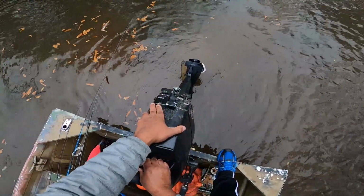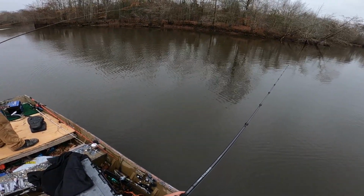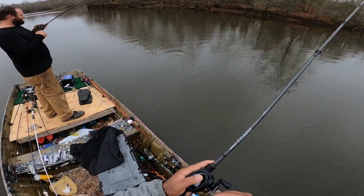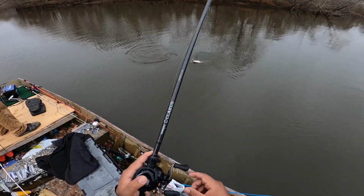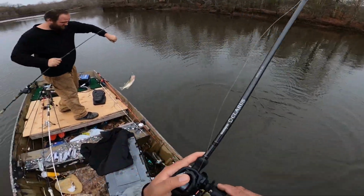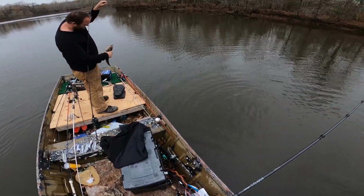All right. See my missing ear? Yeah, I see that. I had the camera off because he wanted to talk trash about somebody and he hooked the fish. Nice. These fish are pretty though, I can say that. So right in the bottom lip.